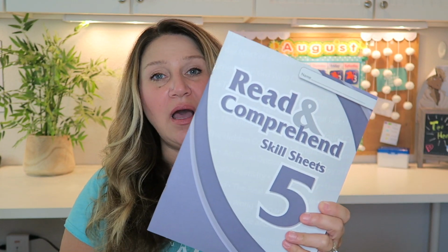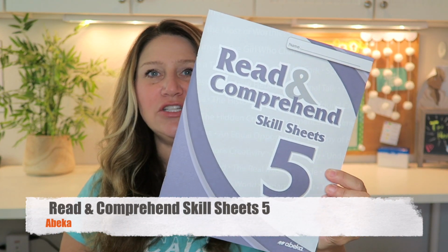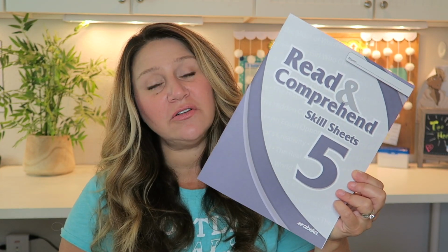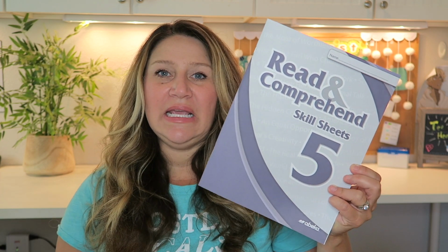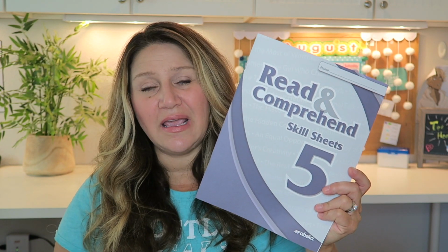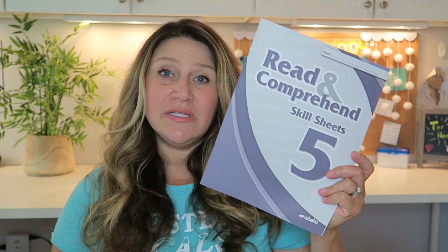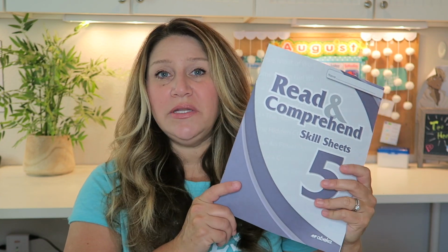All right, because she is still in 5th grade, I am doing reading comprehension with her, and I am using the Abeka Read and Comprehend skill sheets, and they have these all the way up till grade 6. These are 5-minute timed reading drills, super fast and easy. They really do a lot to help get your students ready for those standardized tests that they have to take. It also, I've noticed, helps reduce any anxiety about doing a timed test, and so we do these every Friday.